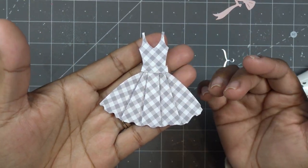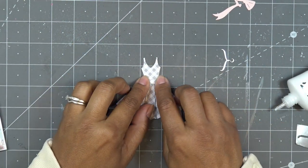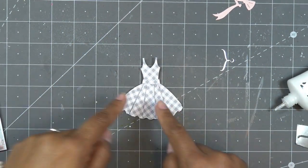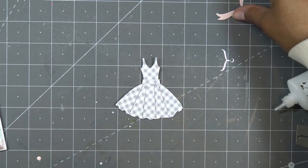Yeah, so I think if you were not going to use the bow, that's how you'd want to put it together, just so that the dress looks more uniform like this. So cute. And again, I love the angles of the plaid. I love this. It just reminds me of an actual sewing project.